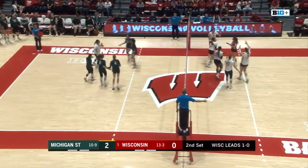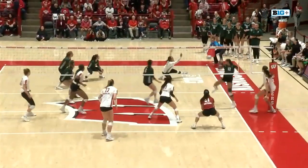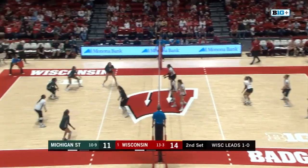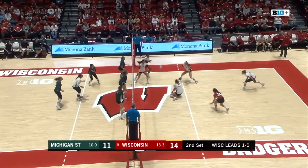Ashburn sets this one up for Danielle Hart. Second set. And it'll be Orgel who had. Great play by Wisconsin, but Salen Aslian just overthought it a little bit. You can't really make that mistake, but it really costed her.